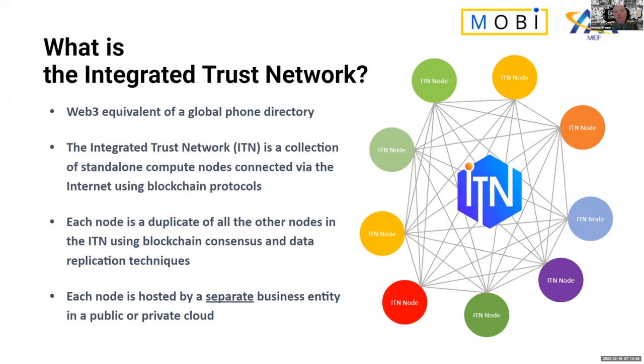So what is the integrated trust network? Think of it as the Web3 equivalent of a global phone directory that you can actually trust. The integrated trust network is a collection of standalone compute nodes connected via the internet using blockchain protocols. Keyword is the S here, it's more than one. So this is agnostic to the actual blockchain protocol. Each node is a duplicate of all the other nodes in the ITN using blockchain consensus and data replication techniques. And each node is hosted by a separate business entity in a public or private cloud.